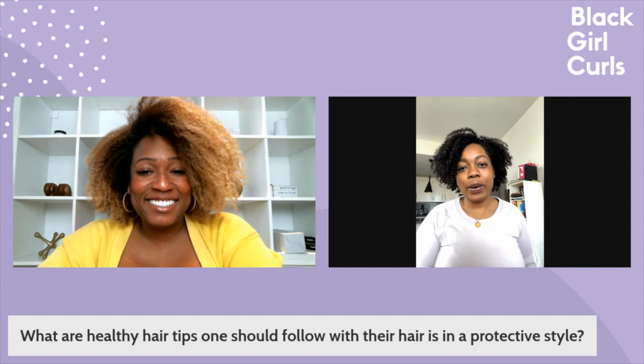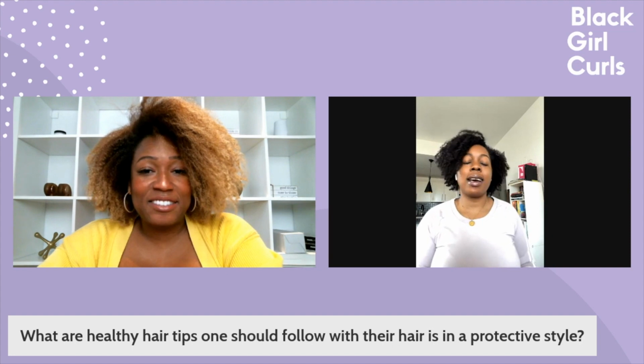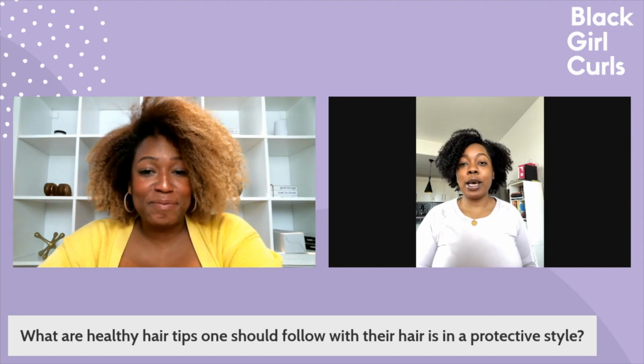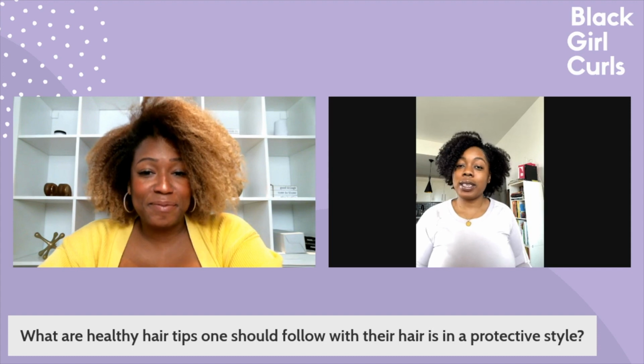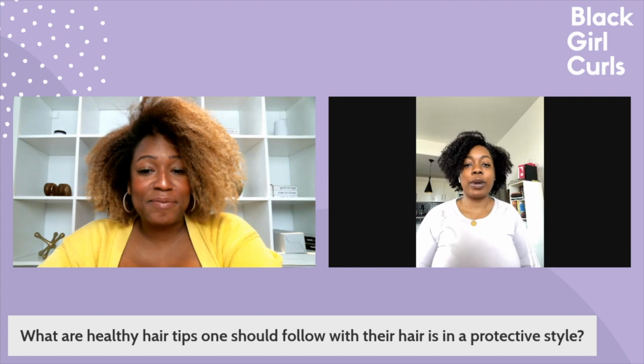What are healthy hair tips one should follow with their hair in a protective style? Okay, that's a good question too. So we mentioned cleansing on a regular basis. That is key, number 1. Number 2, not packing in a ton of products while you have in that install. That is a big thing. I see a lot of folks put in braid sprays, gels, oils, all of that stuff in attempts to refresh a style. And sometimes when you go in to take that down, that product is still present. Even if you've been trying your best to wash it out, sometimes it's still there. And so that can make it more difficult to take that style down. So we want to get away from that.